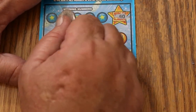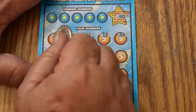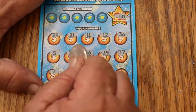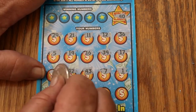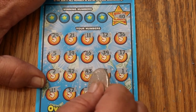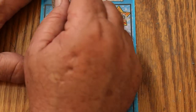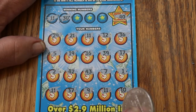Win it all is going to be 40. 29. 21. 11. 12. 36. 5. 19. 16. 39. 17, 2, 42, 43, 7, number 1, 11. There we got two 11s, so we have a win, and we will not have a win it all. 9, another 11, and a 10. All right, so at least we know the losing streak, such as it was, has stopped. And there's our number 11. And there's a number 30. Don't see a 30 anywhere.